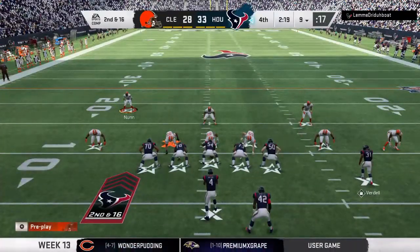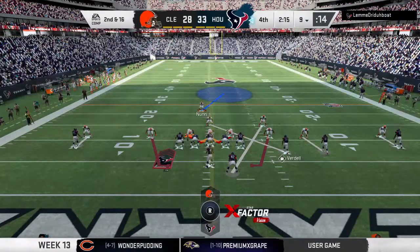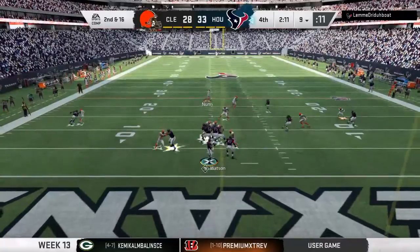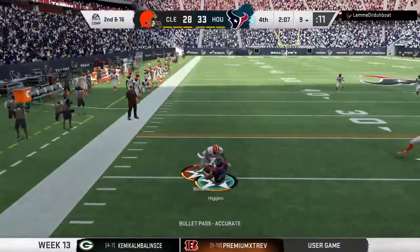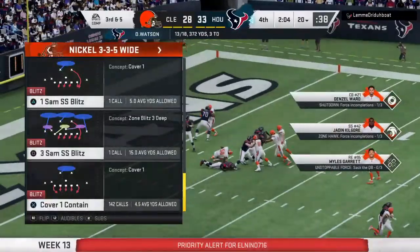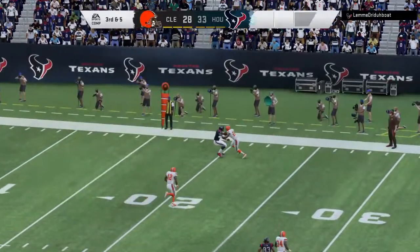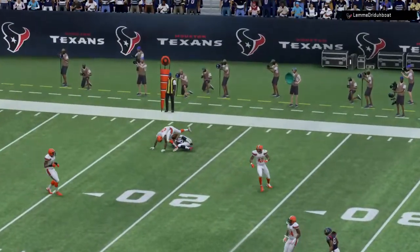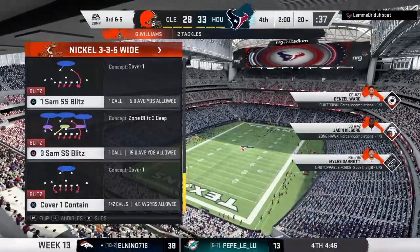Watson. Room past the 20. This pass complete to Higgins, as he'll take it all the way up to the 20-yard line. They get 11 back on that one. It leads to 3rd down. 4th quarter, down to the final 2 minutes, and we've got a 1-score game.